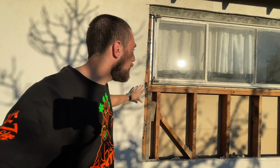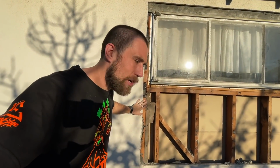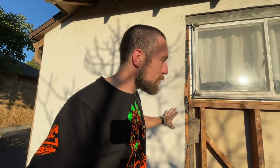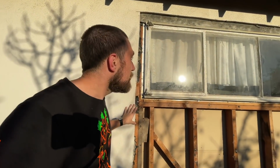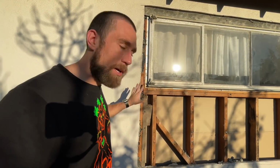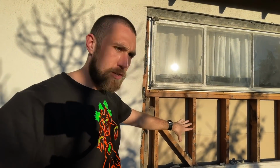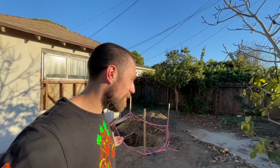Then over here, we're doing an egress window, but that's actually what the plans call for right now, is just a larger window, lets in more light. It's a window you can open and climb out of if you needed to. But what I want to do is actually make this a French door. So, once we get this all ready to go, we're going to open this up completely and do a nice glass French door here so they can come out to their private sitting area back here. I think that'll be pretty cool.